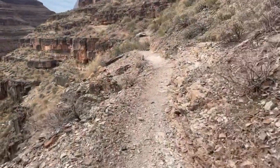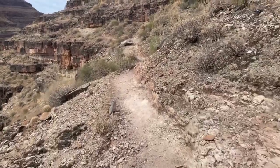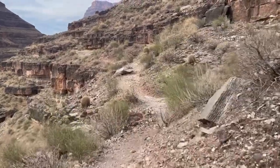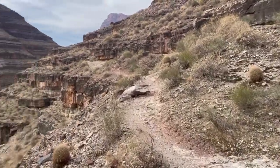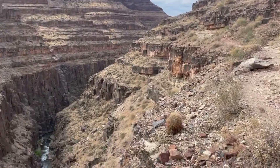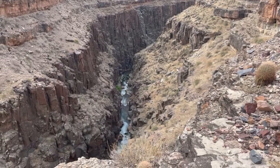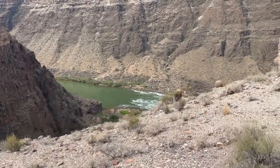The second day, we traveled down another precarious trail to the mouth of Tapeats Creek and the Colorado River. A lot of places in this section of trail, you want to be real cautious and watch your step. If you misstep, you're going to fall a long ways and you're probably not going to come back. It's real steep, it's real rough. This is not a trail for the faint of heart, folks. If you're afraid of heights, you might not want to be on this trail.